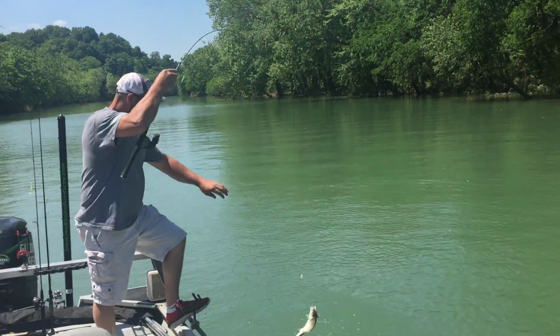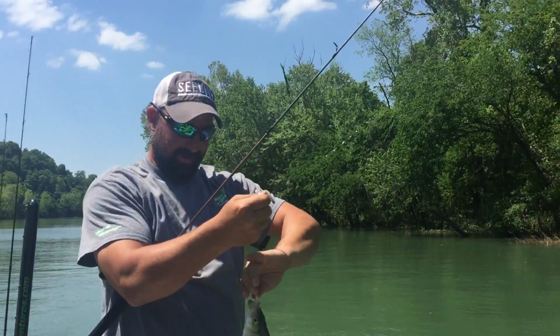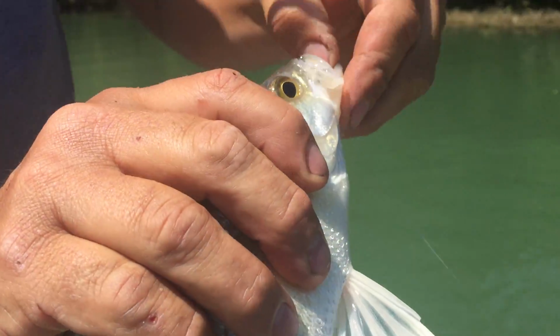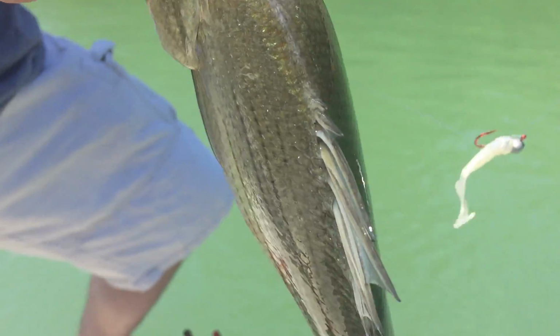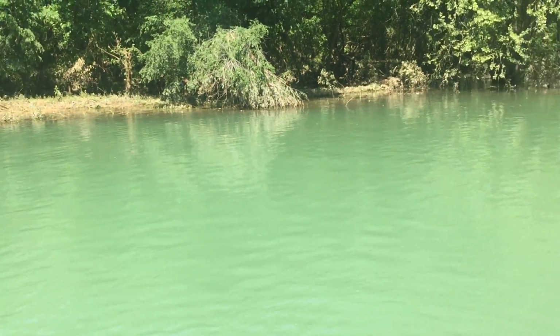Hey buddy, what you got going on there? Little Elk River white bass. Elk River white bass. Well, this is a lot of fun. Look at that guy right there. He has chomped down on the old go-go minnow. And we are in a little current break situation right up here.